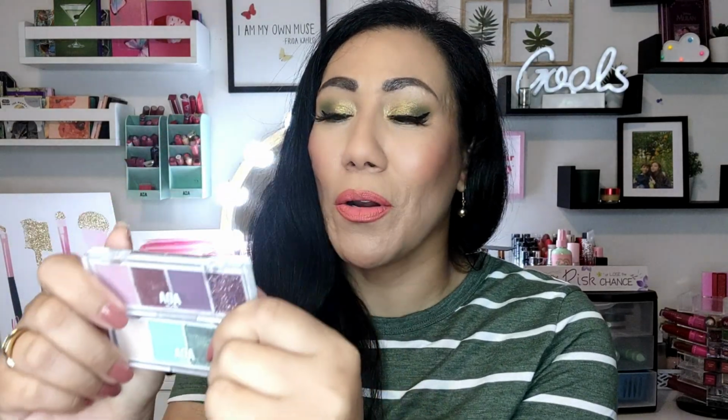Number 8 and 9. So we're going to kind of combine these two. These are the Sunday Afternoon palettes from Shop Missy from AOA Studio. There were 4 palettes altogether. I just grabbed the 2 that I thought I would get the most use out of. Movie Time ranks number 9. Midday Stroll ranks number 8. And the only reason is because Movie Time has a pressed glitter. If it didn't, I would probably be switching them.